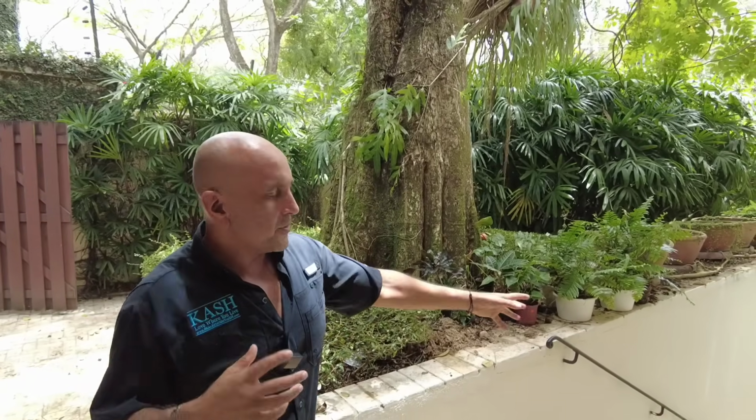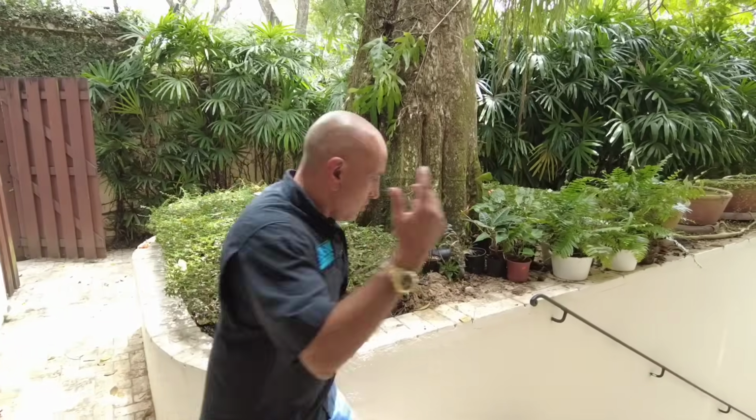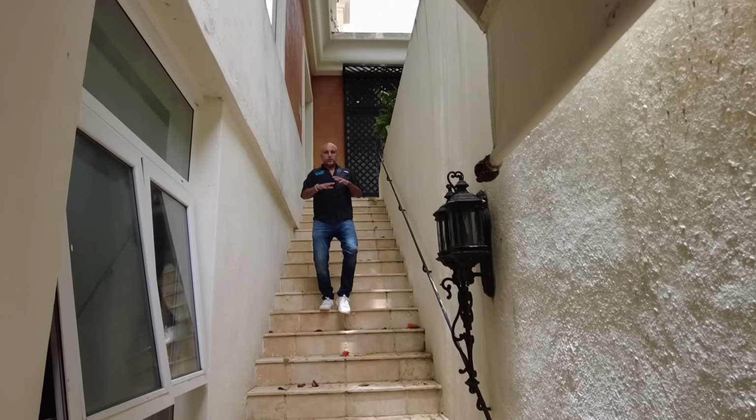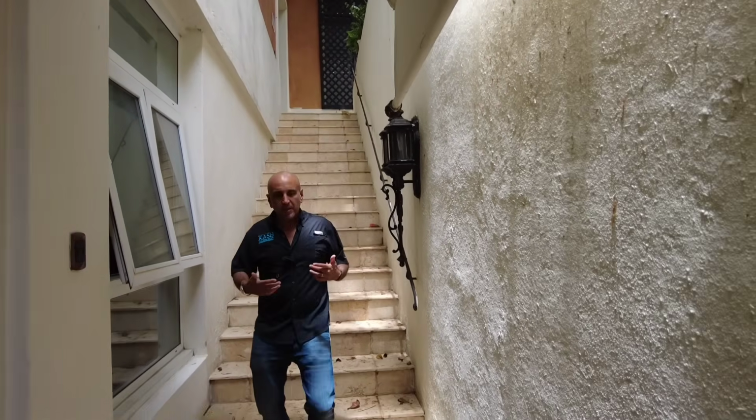So what do we have here? You can make a second apartment, separate from the house. You can come in and out separately. Or what the previous owner did, this was a rock studio. And this space can be used for so many different things. You could do a movie studio down here. You could do like a theater room, you could set it up.